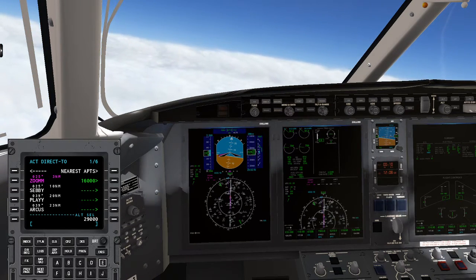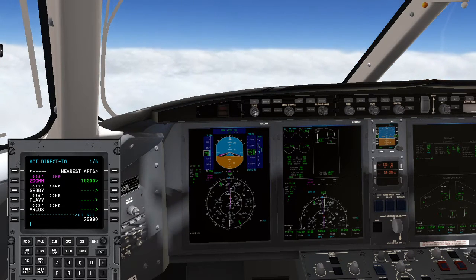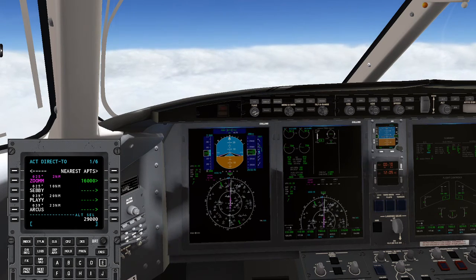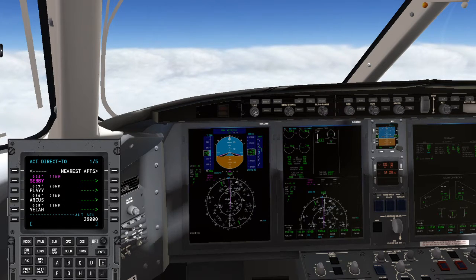Charlie Foxtrot, Echo Golf Uniform, approach Oxnard, altimeter 3001. At 576, climb maintain 14,000. 3 Sierra Lima is 8 miles from Jupex, maintain 3,000 till established localizer. Correction, fly heading 330, maintain 3,000 till established localizer, cleared ILS runway 30 right approach.